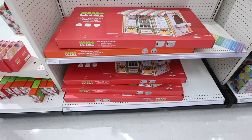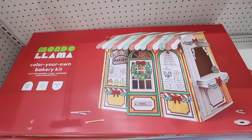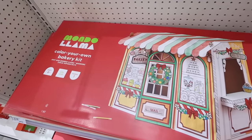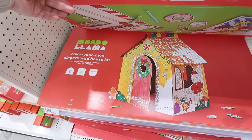Another thing I'm super excited to find Christmas-wise are these color-your-own kits. These go really fast. They have a bakery. Look how adorable this is. These are only $25 and they are life size. It comes with all of this. You just put it together and then you can color it in yourself. So they have a color-your-own bakery and a color-your-own gingerbread house kit.